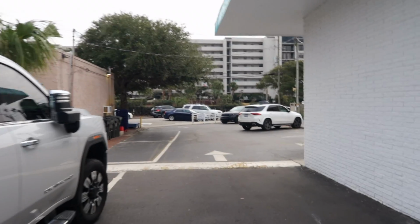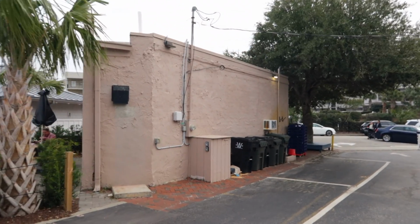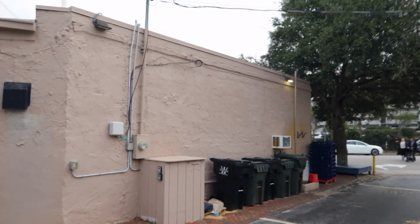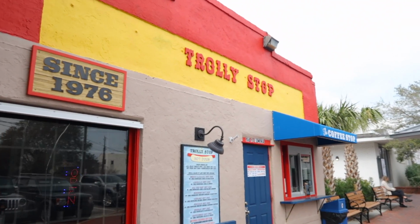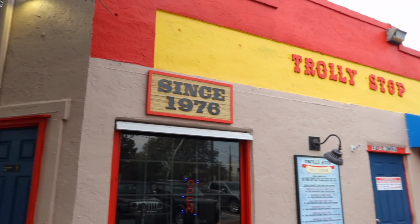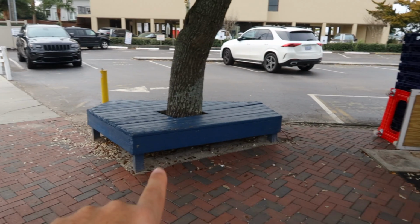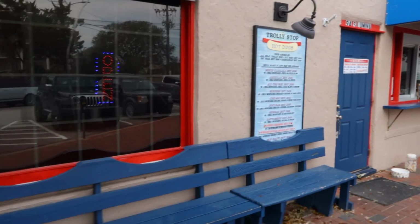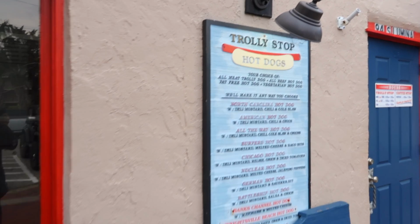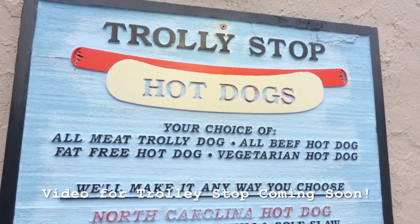Make our way over here, and I'm going to show you this staple. The back side of this building right here is not the back side of water, but it is the back side of Trolley Stop Hot Dogs, and we're going to go check that out. And right here is the Trolley Stop Hot Dogs since 1976. They have some benches out here where you can sit, enjoy your dog. I really like this one right here that kind of circles around this tree, a shade tree, which I'm sure is very helpful in the summer months when it's like 90 degrees out here and the humidity's, you know, 100%. But right here is the Trolley Stop Hot Dogs.